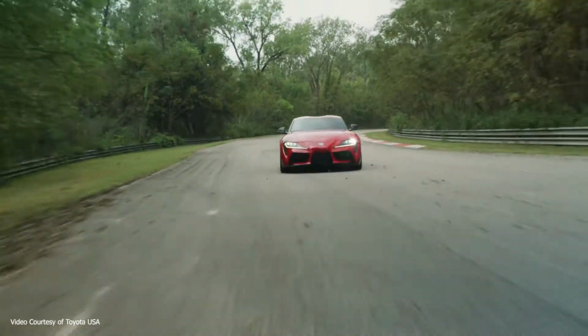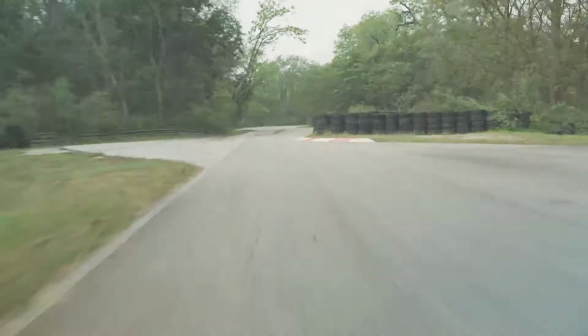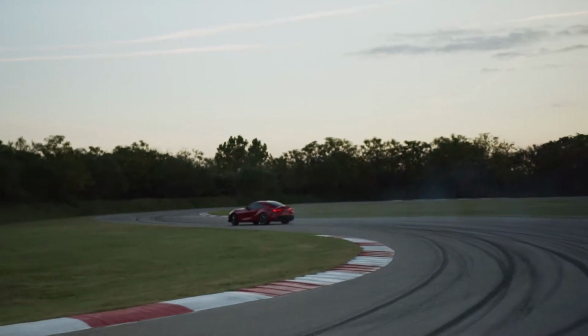Last year, there was a single model, called the Supra 3.0, powered by a 3-liter that put out 335 horsepower. I had a chance to drive one briefly last year, and it was a riot. It was just super fast, a ton of fun.